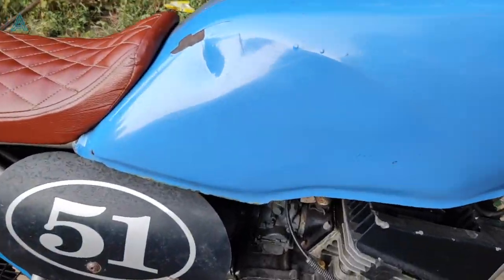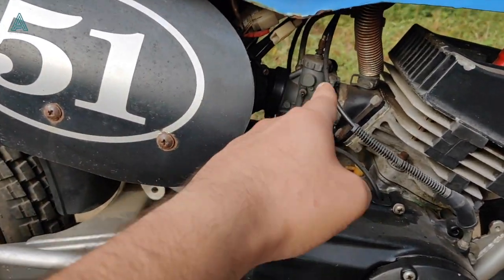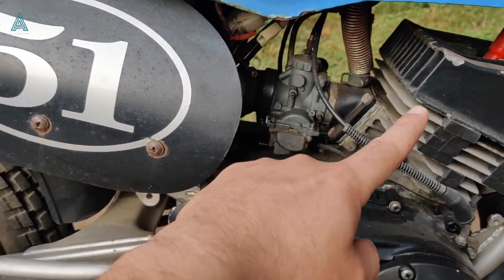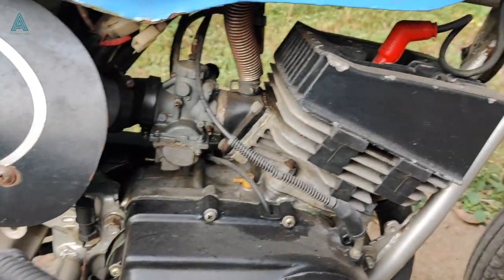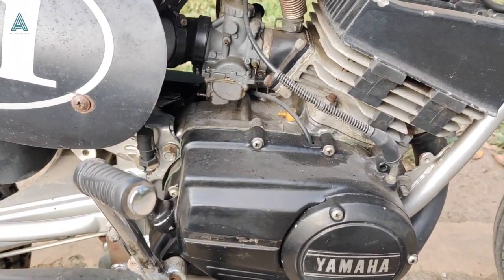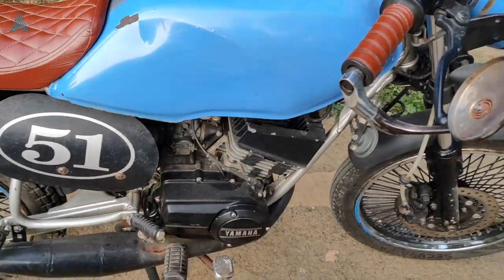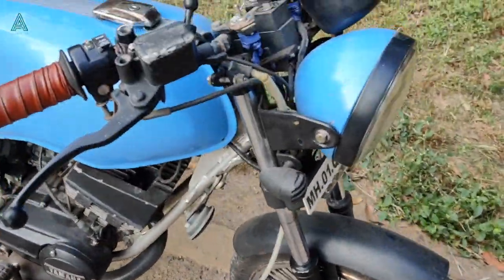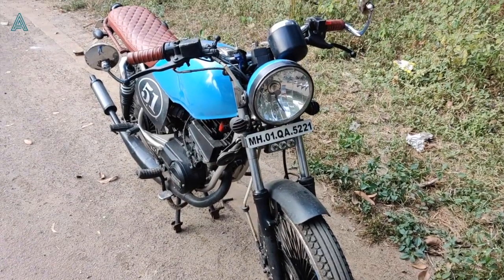So with reference to the engine, what you have here is a Pipercross air filter, original Japanese carburetor, 140cc cylinder, 5cc larger than the original stock, a 5-speed gearbox, and a custom exhaust. It is pretty powerful. Haven't really tested the top speed, but should do it soon. So that's about it.